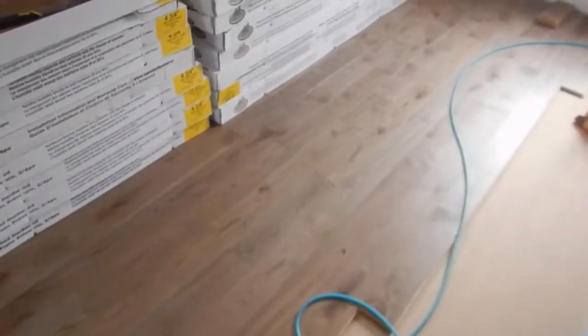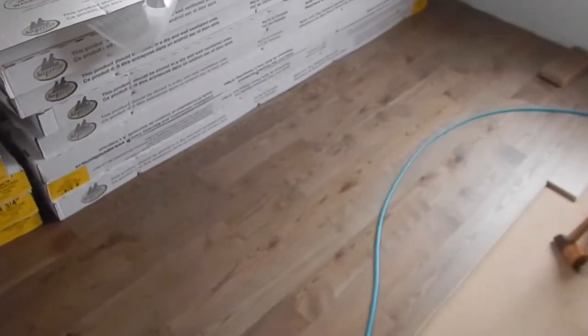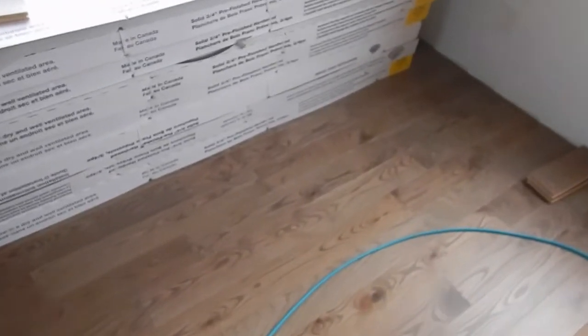Maybe you want a closer look at what the floor actually looks like now that it's laid down. So here we've got the first 4 feet maybe laid down, ready to go. I think it looks pretty good. I actually quite like this flooring.